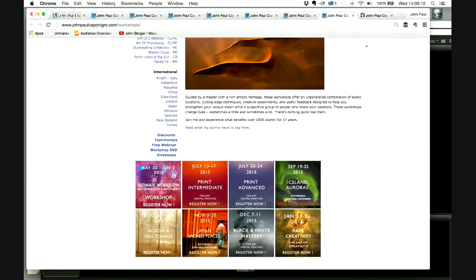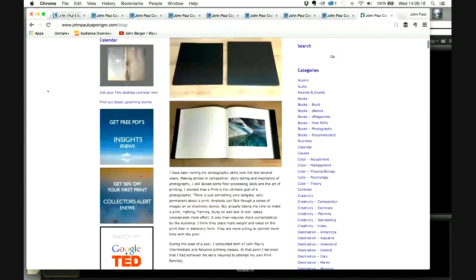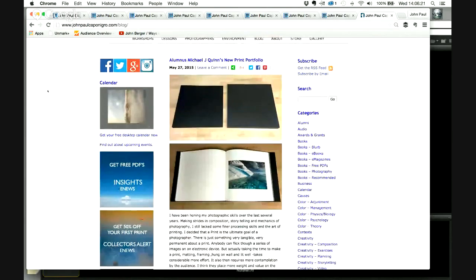So again, I said I teach these. The print workshops are coming up in July. I do that pretty much every year. And generally in December, there's a black and white workshop. And it's interesting. If you look at my blog, that's kind of become the epicenter of the website. I remember years ago thinking that I didn't want to do a blog because I didn't have that much to say. Boy, was I wrong.